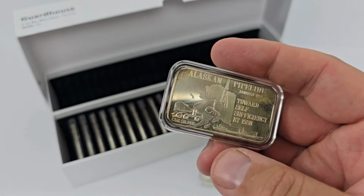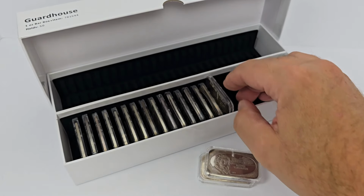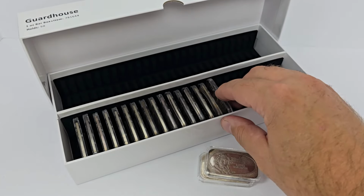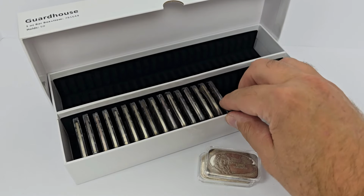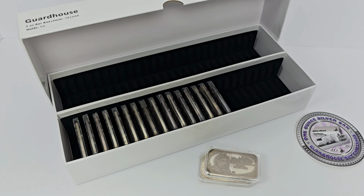I like to have dates and serial numbers. Hard to get on a bar. You usually get one or the other. Sometimes none. So here we have the 16th bar in. I had 15 bars collected in here. It's bar number 16. The next bar I have to share with all of you is an LCS find.